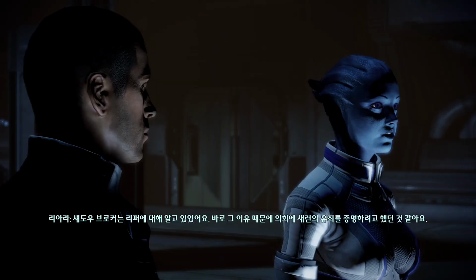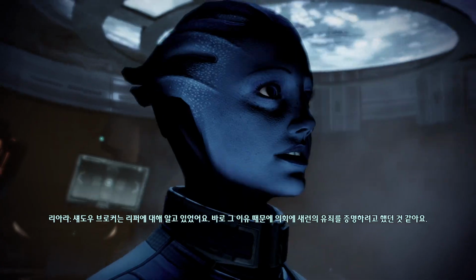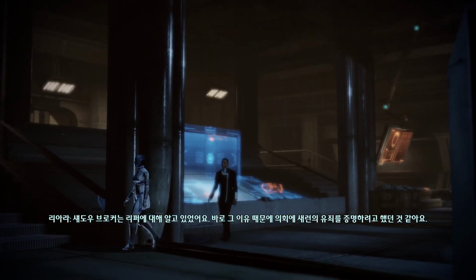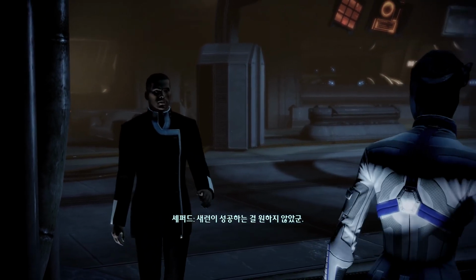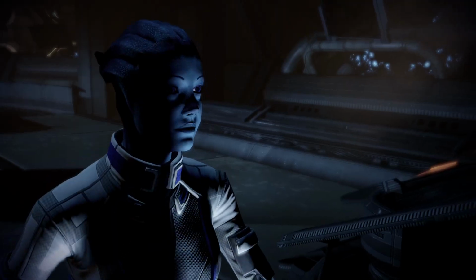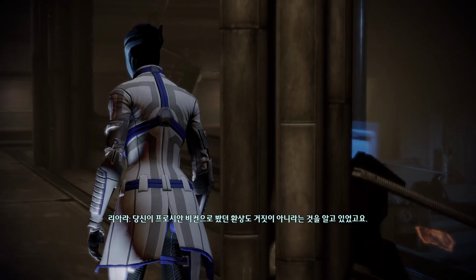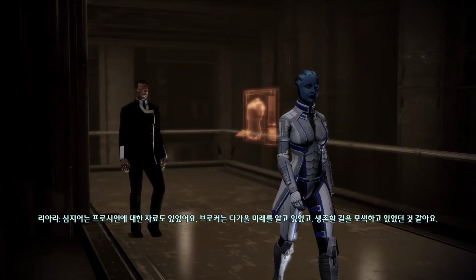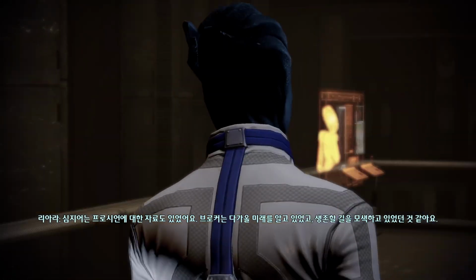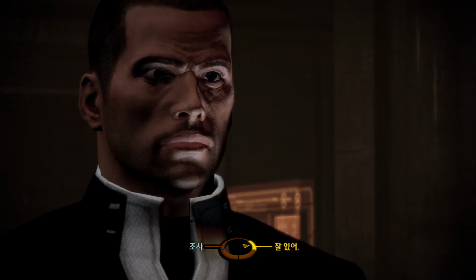Have you found anything useful yet? The Shadow Broker knew about the Reapers. Perhaps that's why he offered to help prove Saren's guilt to the Council. He didn't want Saren to succeed. He knew you weren't lying about your visions of the Prothean beacon. There's even some data on the Protheans. I think he knew what was coming and was looking for a way to survive.